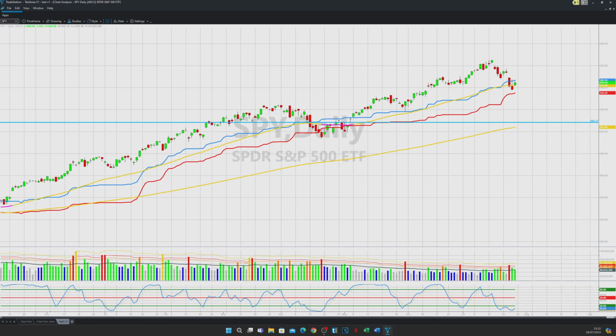And small time frame, if it breaks below the 542.60, continue down for the 539, and then probably will try to bounce there and maybe even break it and then continue for its downtrend.